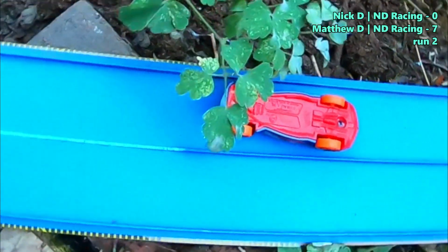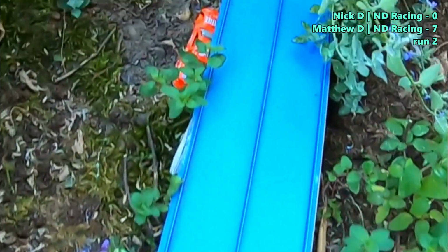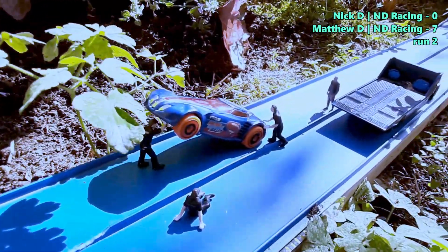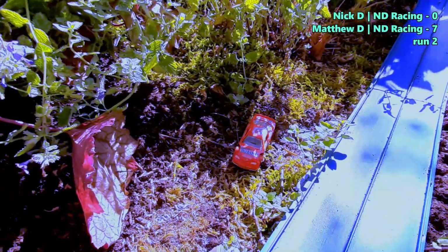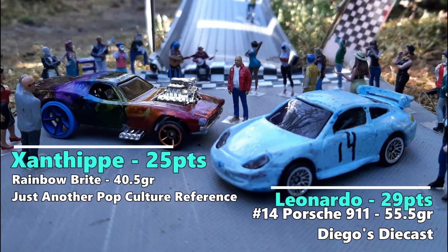Yeah, so Matthew's going to win the battle for the day. He's going to take the 7 points plus 1 for winning the battle. And then we're going to move on as soon as we can get the track cleared up down here. We'll move on to our next cars. This is where we got Xanthe driving Rainbow Bright for just another pop culture reference up against Leonardo driving for Diego's Diecast in that number 14 Porsche.